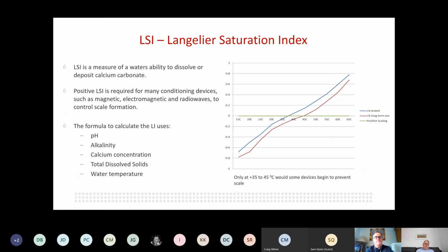So if we go into LSI, we're not going to go too much into the science, but if you look at the bottom there, there are those 5 critical elements. If you were to take a water sample and measure the pH, alkalinity, calcium concentration and total dissolved solids, and then you knew what the temperature of the water would be as it passed through those temporary devices, you could work out where that sits on the Langelier Saturation Index, or LSI. Those particular types of products need to be positive LSI, so they need to be in situations that are scale producing to actually function.